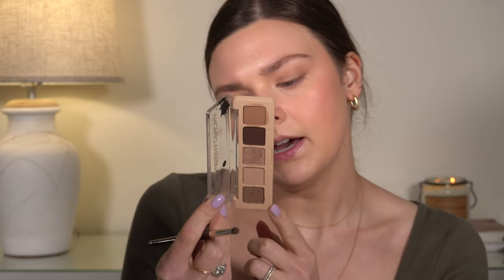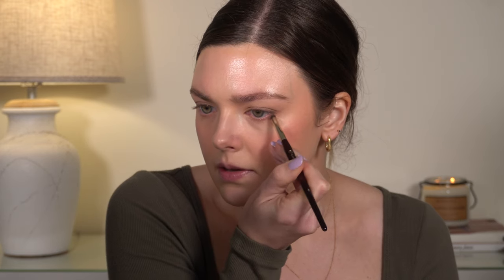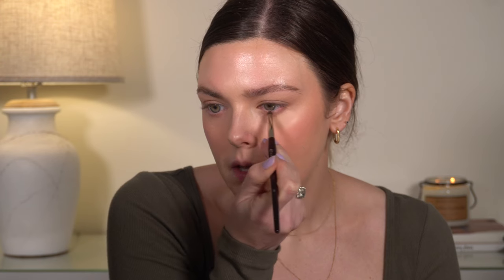Also like layering these sometimes. So if you want it to be a little bit darker, you can add a little bit more, but I love this color because it's liner. So you can see it adds some definition, but it's not harsh. It's very soft. All right, now I'm gonna take that bronzy color, Devotion, again. And I'm gonna put this on my lower lash line. I love that color.